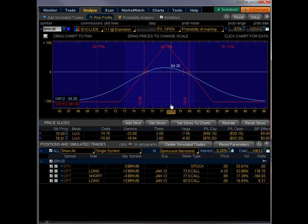As you can see in the red number, at expiration, we can make around $470 on this trade. Currently, we've already made $65, but anywhere in between these two numbers, you make money in this trade, if Berkshire is within these two break-evens. So now let me really calculate this and see what the cost was on this trade.